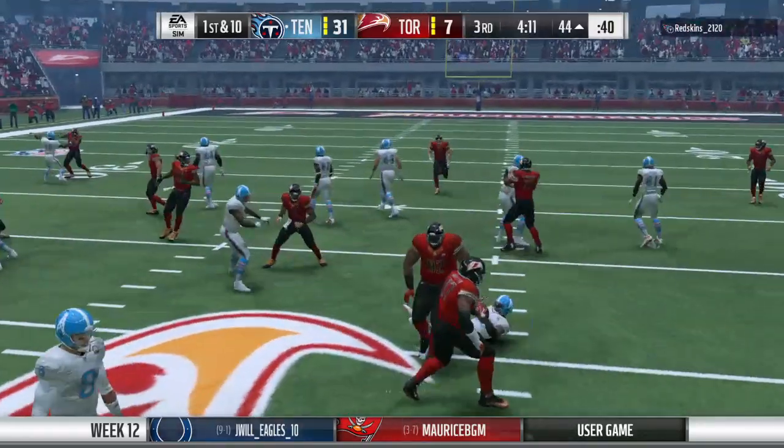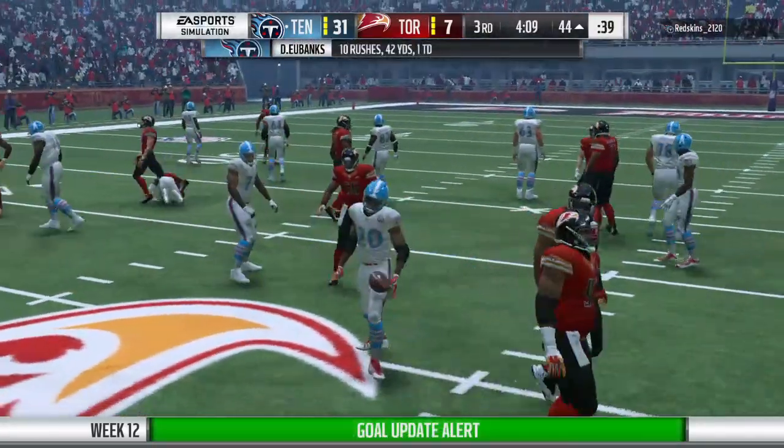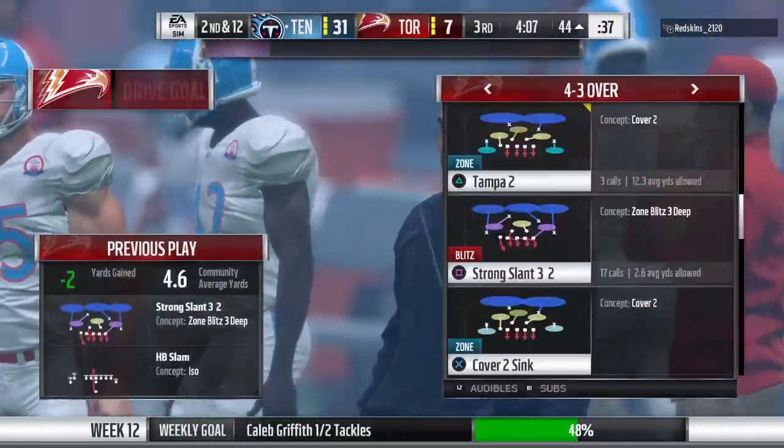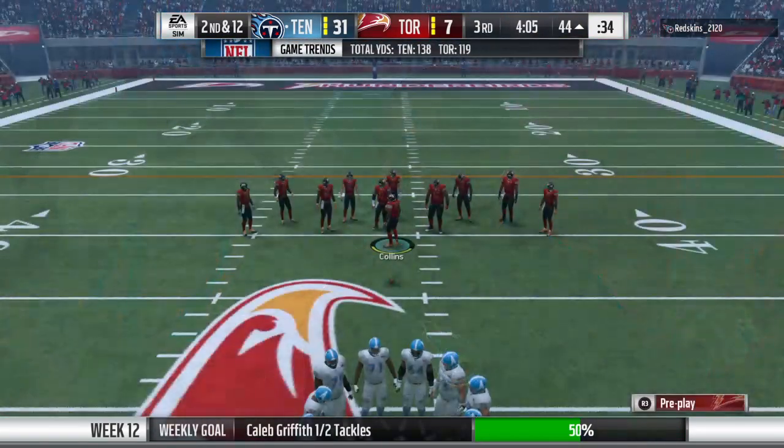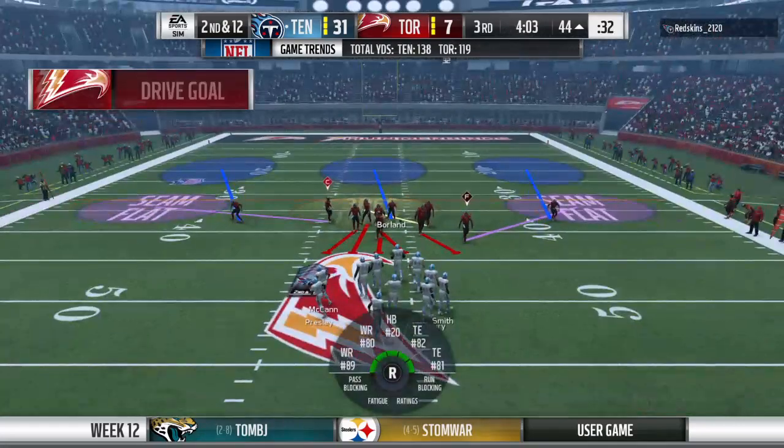And to give this time to the tailback. And he got blown up, losing yardage on the play back at the 44. Call it a loss of 2 on the play, and it'll be 2nd and 12.